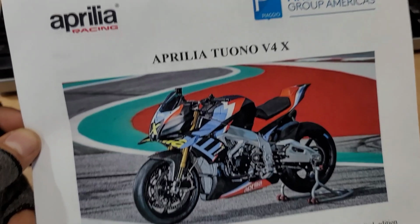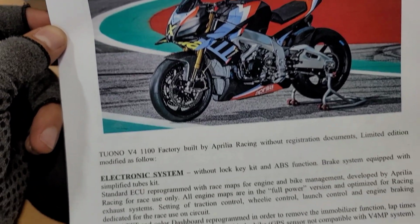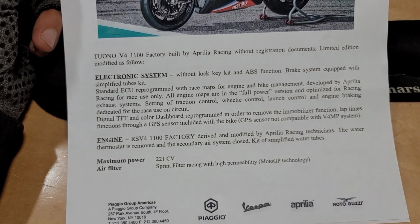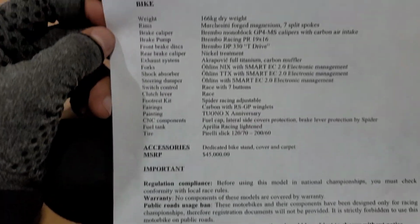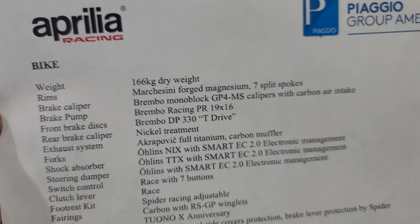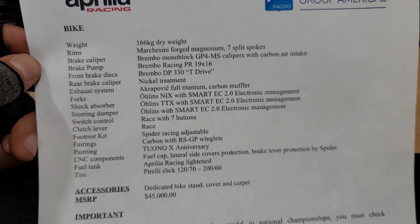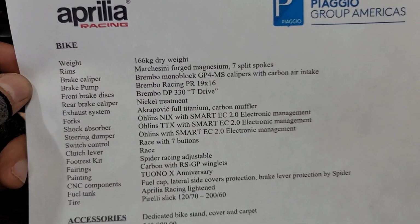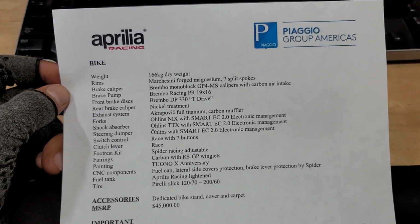I'm sure we will. Meanwhile, here's the official spec sheet from our friends at Aprilia Racing in Noale, Italy. The most powerful, most track focused super naked ever made. That comes to about 365-pound dry weight. I'm gonna get a close-up of all of these incredible components for you guys, so stay tuned guys.